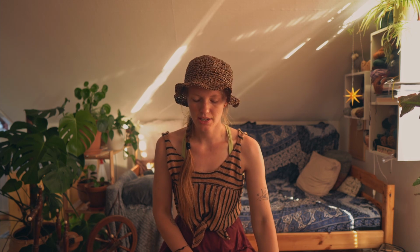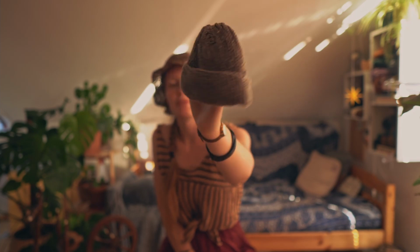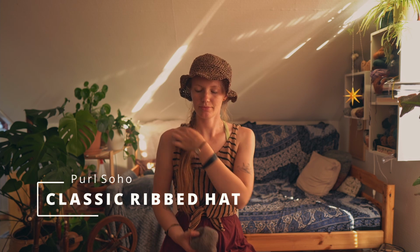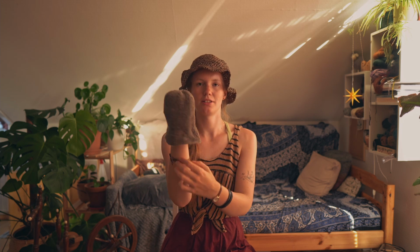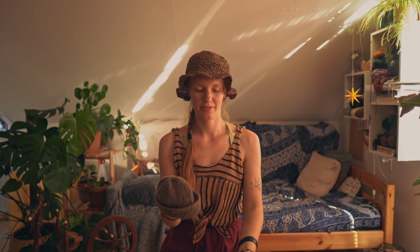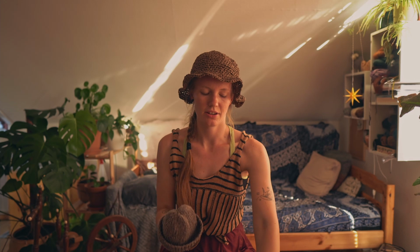That was this project, and then with the remaining contrast color, I made this little hat. That's just a basic ribbed hat. It is called Classic Ribbed Hat by Pearl Soho. And that was also a really quick knit. It's basically just a tube, and then with some decreases on top. So hoping that this would go well with the jumper, because it's just the contrast color. So that was the idea.